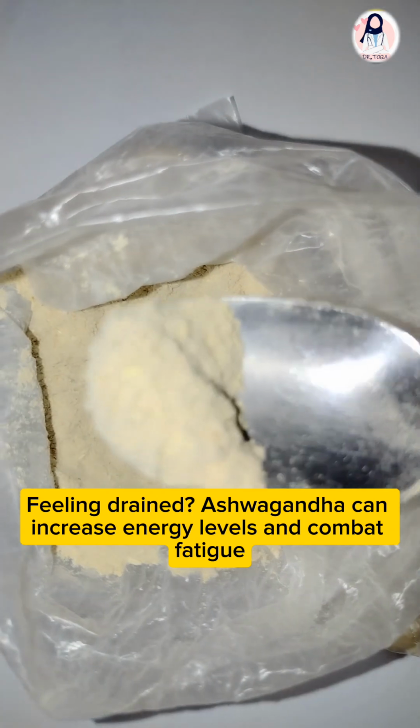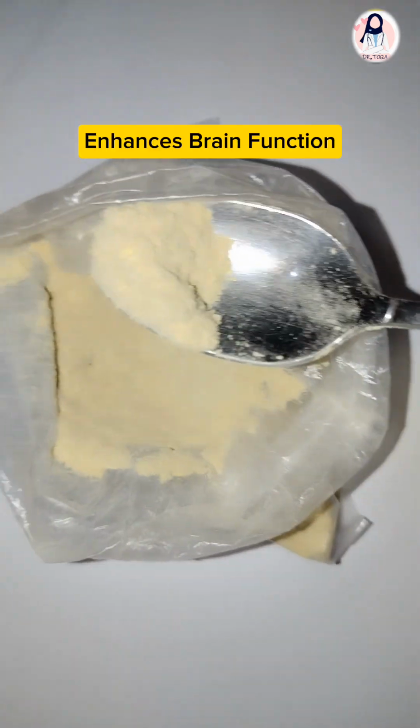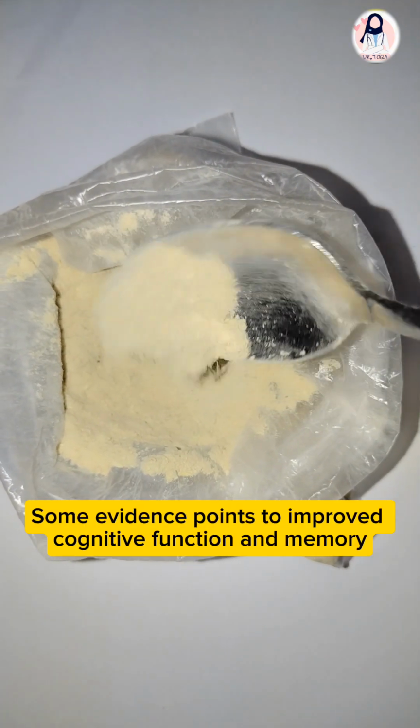Boosts energy and vitality. Feeling drained? Ashwagandha can increase energy levels and combat fatigue. Enhances brain function. Some evidence points to improved cognitive function and memory.